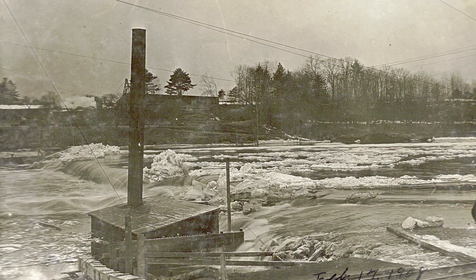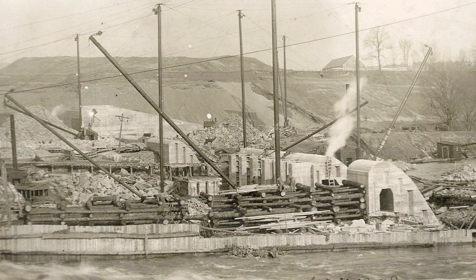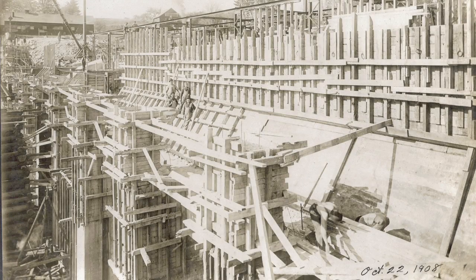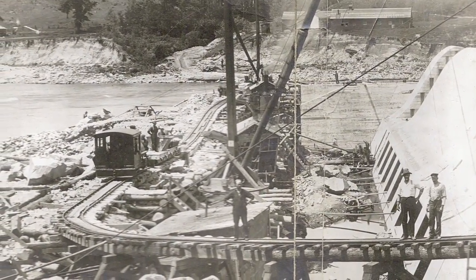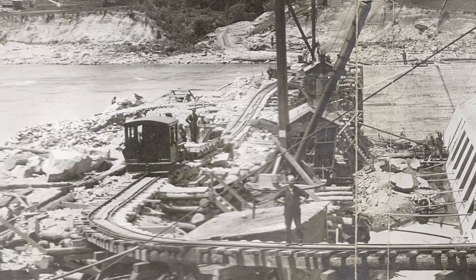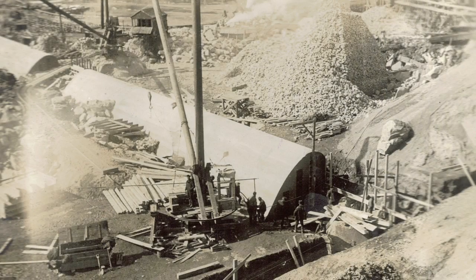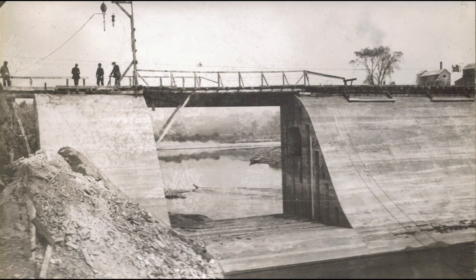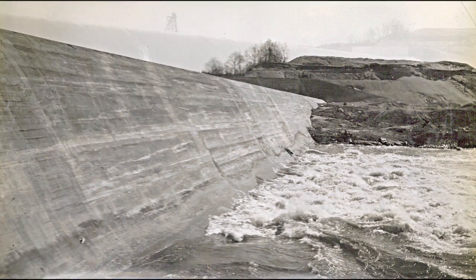In December 1907, workers made the first pour of concrete for the modern concrete gravity dam, a technologically advanced design that represented a departure from the rock-filled wooden crib structures that were typical of earlier New England dams. The grueling round-the-clock schedule continued, as steam locomotives delivered 2 cubic yards of concrete on an average of every 2.5 minutes. Slowly but steadily, the dam took shape, raising the river level by 30 feet. When completed, the dam stood 58 feet high and 956 feet long.